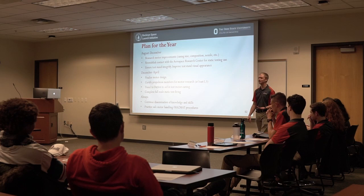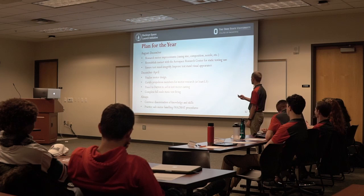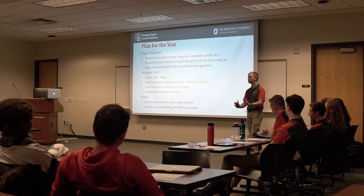And we have an enclosure that goes around it that we've been working on improving to try to help market VSLI in any of these enclosures. December and April. So right now, you see down here, we have this complete full-scale static test firing. We're actually going to try to move that to December. That's something that's going to give us a lot of time to evaluate our motor further. If we do have an issue with that motor, hopefully we don't, we have more time to look at that.